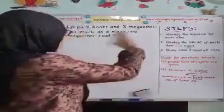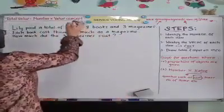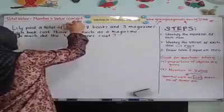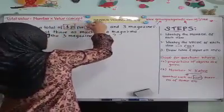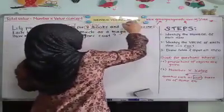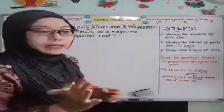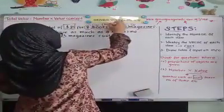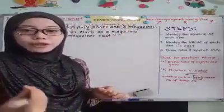After we have all the information here, we're going to draw the table and input all the information. I'm going to underline the keywords. Lily paid a total of $81. This is my total. For books, how many books? There are 8 books. And magazines, how many magazines? There are 3 magazines. These are my numbers, the number of items.